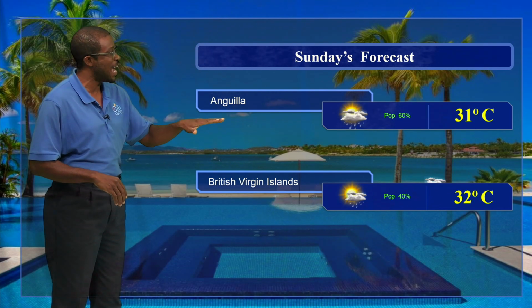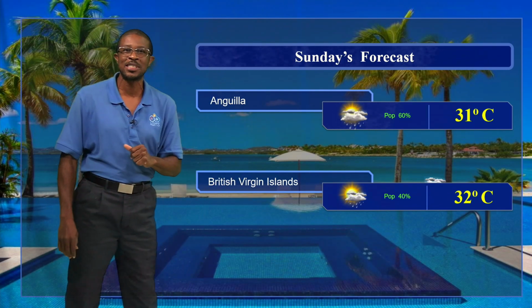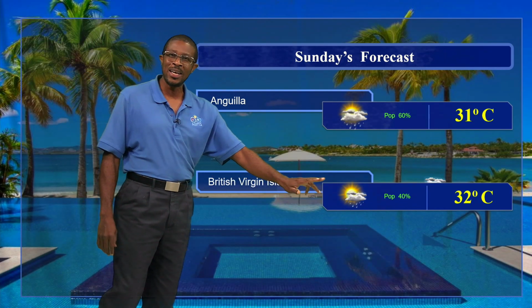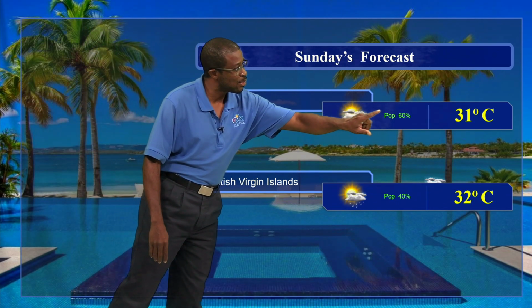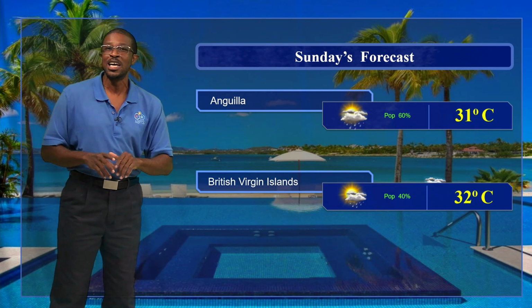But for Anguilla and the British Virgin Islands, we're looking at a 60% chance of showers in their neck of the woods. But for the British Virgin Islands, not necessarily higher, only a 40% chance of some showers, but the temperatures 31 and 32 means that the temperatures in their neck of the woods should be a little bit more manageable.